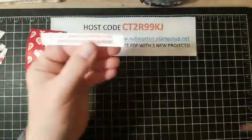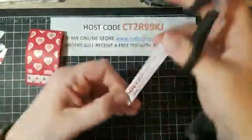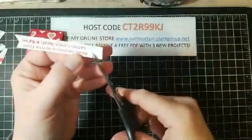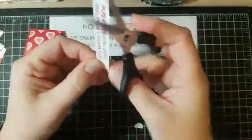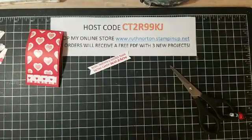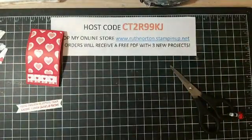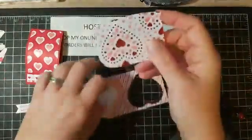All right, I'm going to just cut the ends. This time I'm going to do a little fishtail or flagged end, just like that. Just one on each side. These smaller pieces I just do with my scissors. Otherwise, I pull out my tailored tag punch. And then for our heart, we're not going to do any stamping. We're going to be punching straight from the DSP.